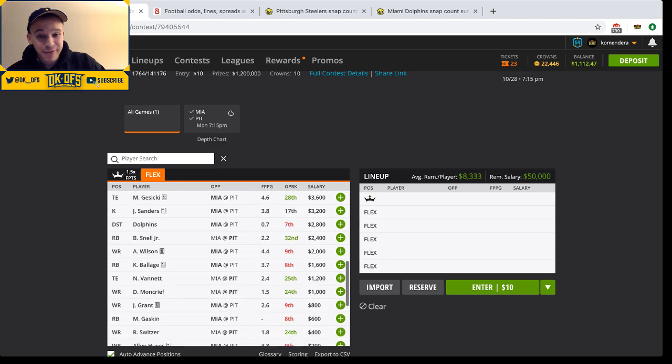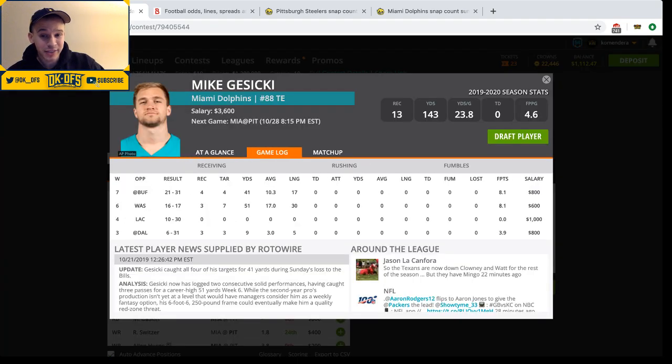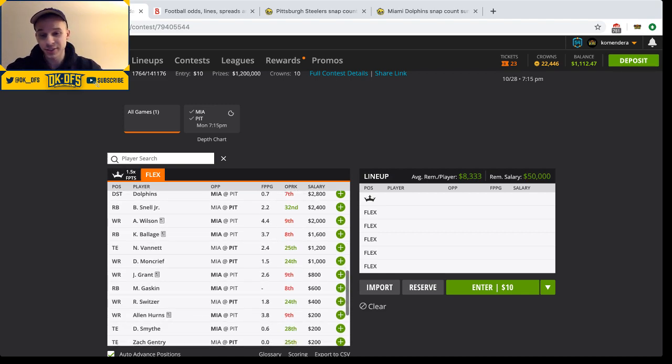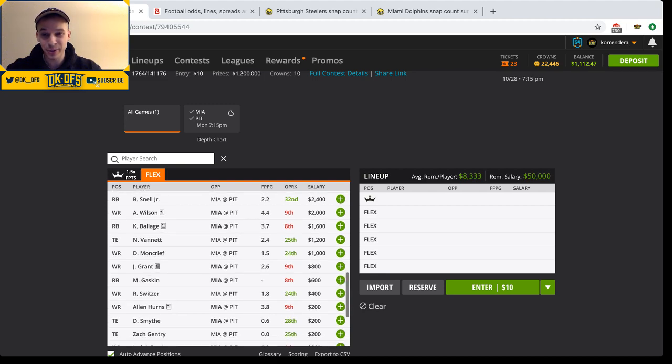Let's see, Gesicki at 3.6 is okay. He's like their main pass catching tight end. You could definitely go there as a cheap option, right? You're not going to feel great about any of these cheap guys, but they can get you those top guys, the studs at the top. The Dolphins D at 2.8K. I just don't know if I want to go there on the road against Pittsburgh.